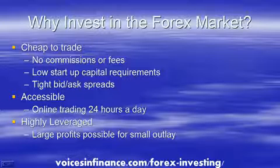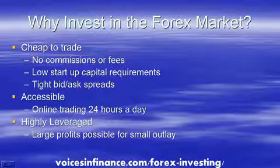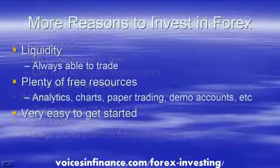And it's a highly leveraged market. I'll speak more about that in a minute or so, but basically that allows you to control very large positions and to make big profits for a pretty small outlay. Of course, there is a downside to that, which again I will discuss.